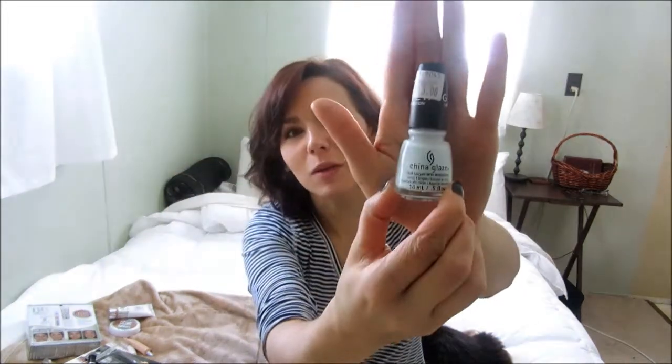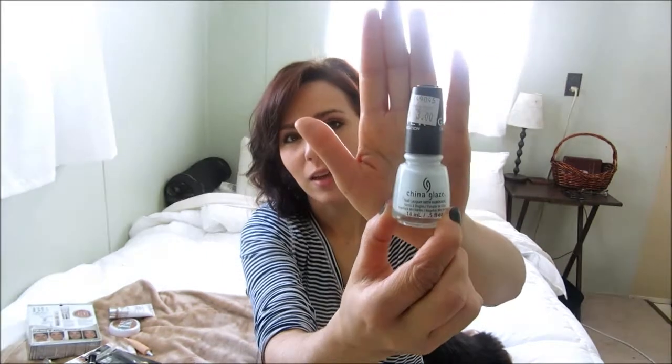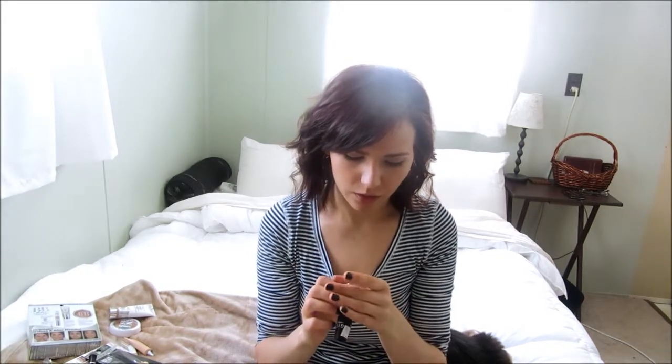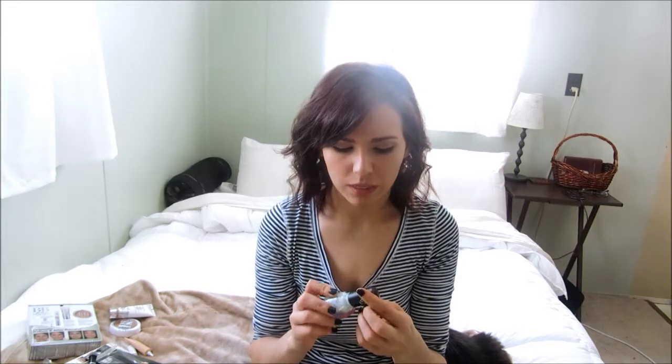The first nail polish that I got was from China Glaze. I've always wanted to try this, but the price always scared me away. It's supposed to be a white, but because of the bottle, it makes it look like a light blue. It's kind of a porcelain white. I got it for $3. I don't know if I said that. And it's in the color New Birth. It's from the Giver limited edition one.